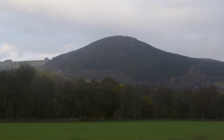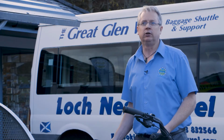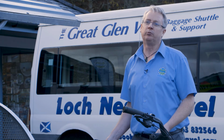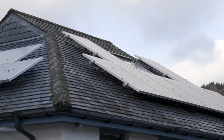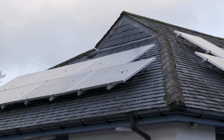So a huge part of Loch Ness Hub is also being a transport hub. We've worked very closely with one of our partners here in the community in the shape of Sorvus. Sorvus are a local enterprise company that distribute funds from renewable energy projects within the area. They also help us with items like the air source heat pump and our solar panels that we have here on the building. Again, that hugely helps with our sustainability.